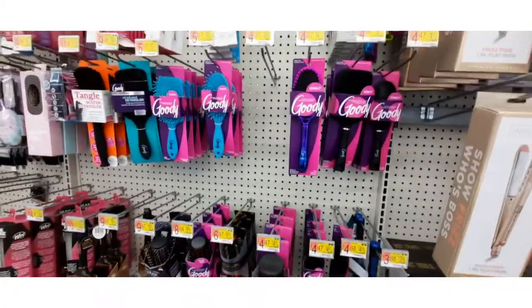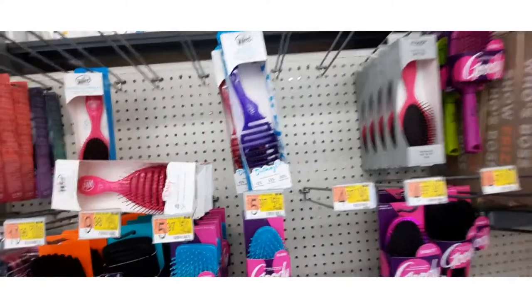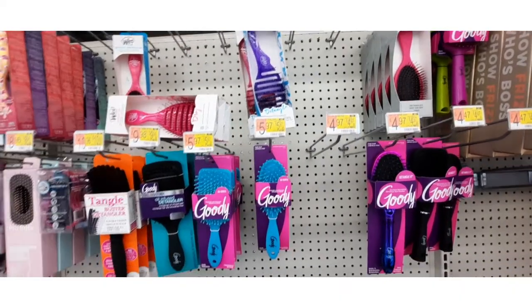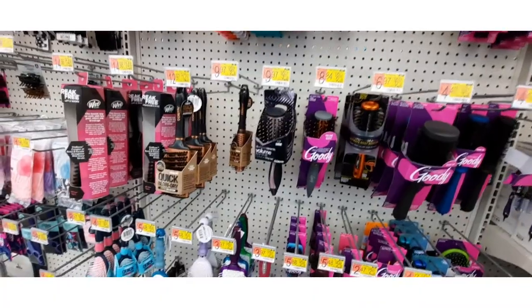Huh, that's a different wet brush. You can hang that up in your shower. See that one up there? It's got a hook, and you hang it in your shower. I love my wet brush. I have 2 of them. I absolutely love it. I would be lost without it.